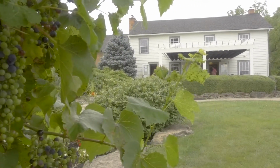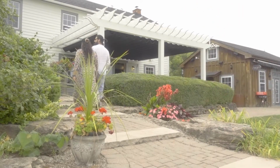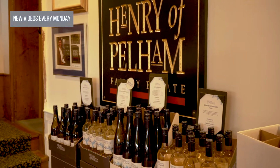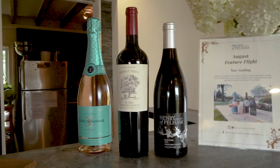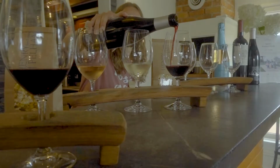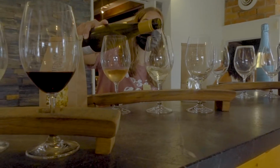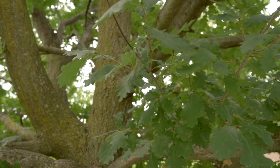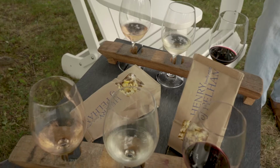They also have a small cafe, which is sadly lacking in vegetarian options, but that didn't really matter to us since we were there to sample their August feature flight, which was a selection of 3 of their most popular and celebrated wines. So we each got a flight as well as a complimentary bag of popcorn, and we went out to find a comfy spot where we could have a sophisticated discussion about the wine.